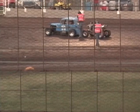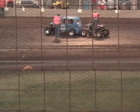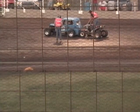Open wing sprints next up. Two heats of open wing sprints tonight. That's going to make for a very exciting feature race tonight. Track's in great shape. It's going to be real fast.